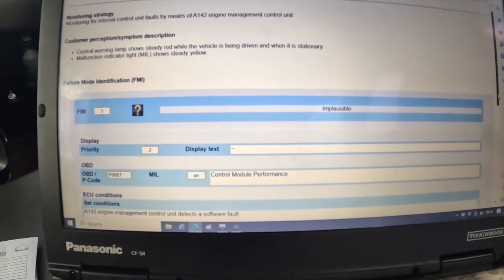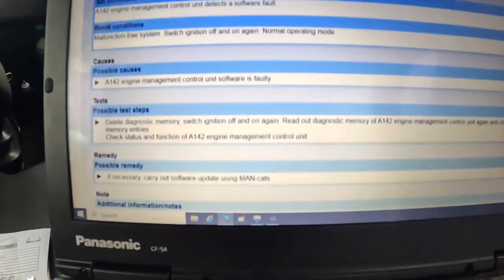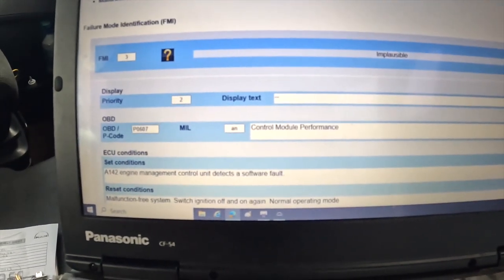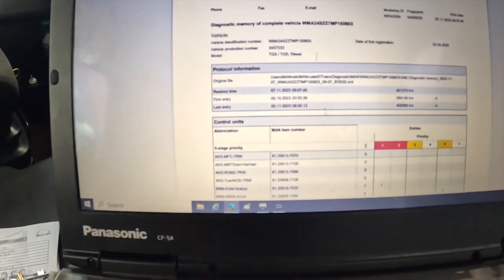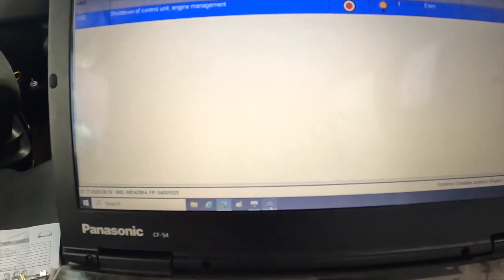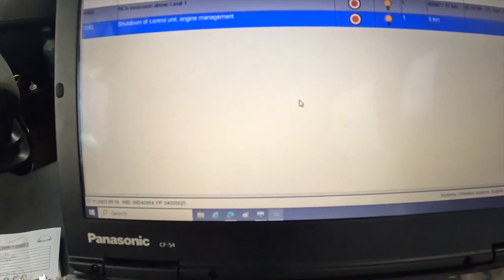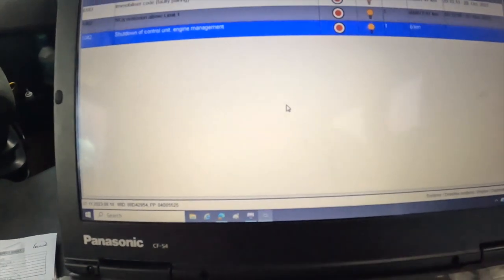Yeah, so the malfunction indicator lamp shows steady yellow, so basically that's because of the engine light on. What we're going to do now is get rid of them, and then carry out a metering test, and we'll have a look at it that way and see what we can find pump wise and checking everything like that.